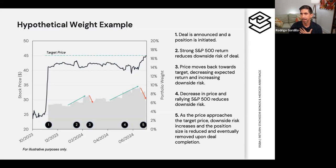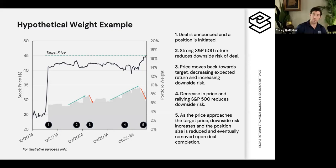Thank you for that. A couple other questions here. What happens if the stock price goes above the deal price because investors think the offer will get bumped up, or is that usually only before the offer is accepted? So it'd be very unusual for the stock price to go above the deal price. In that case, for us, what would happen, right?